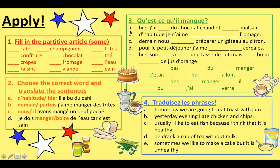3A, hier, j'ai bu du chocolat chaud et c'était malsain. B, d'habitude, je n'aime pas manger du fromage. C, needs to be demain, nous allons préparer un gâteau au citron. D, needs to be pour le petit déjeuner, j'aime manger des céréales. And E needs to be hier soir, il a bu une tasse de lait, mais j'ai bu un verre de jus d'orange. Okay.